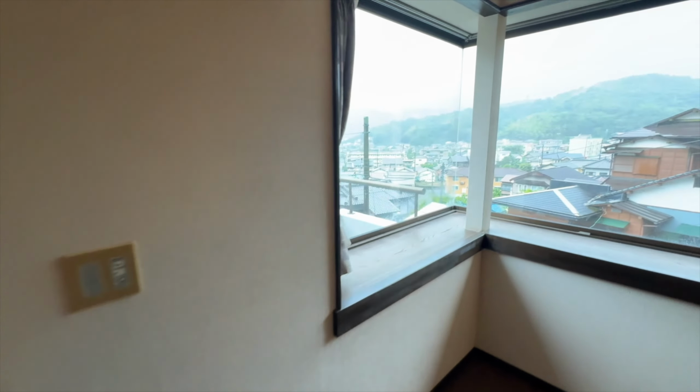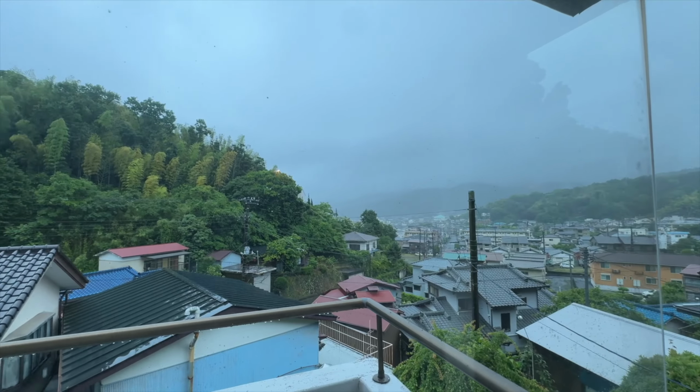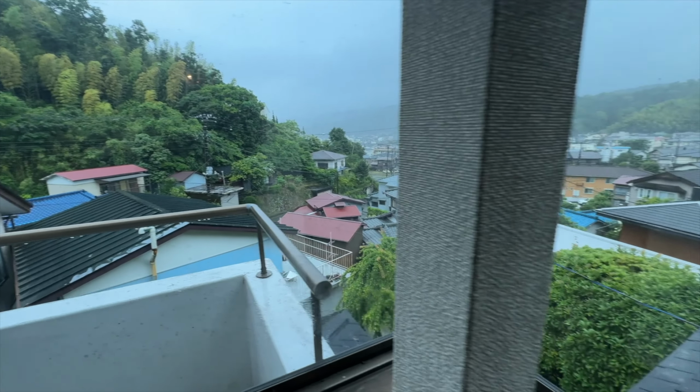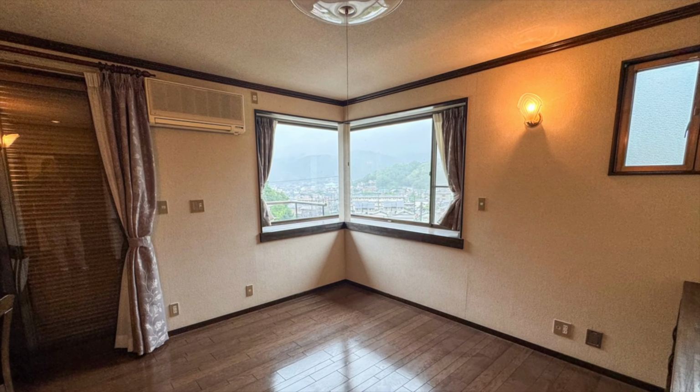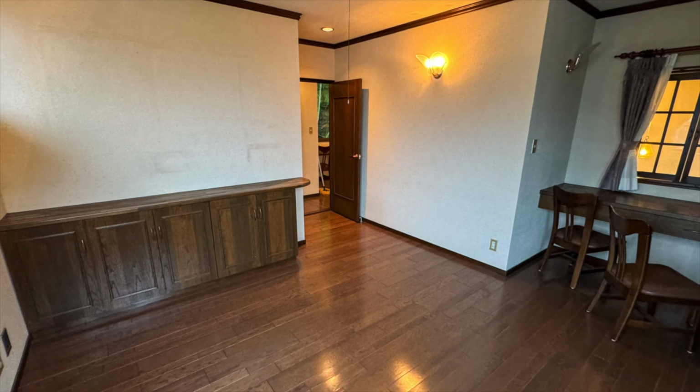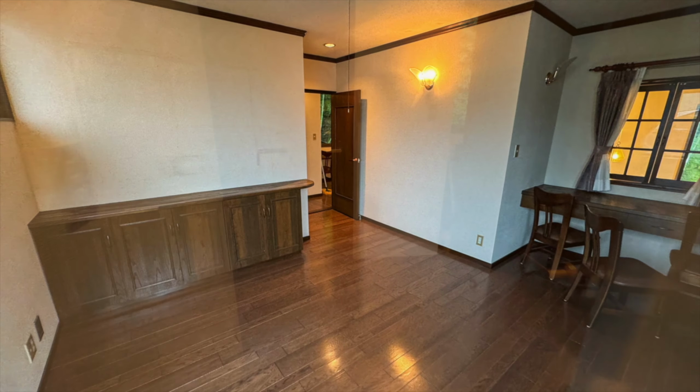So don't see a lot of houses built like this. Here's a nice view from the window upstairs. Aircon installed there. That one's a bit older. All the aircons look like they would need to be replaced. Again, they're not very expensive in Japan, so not a big worry.